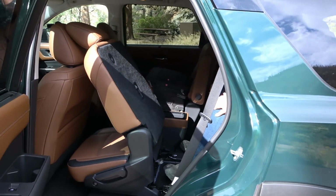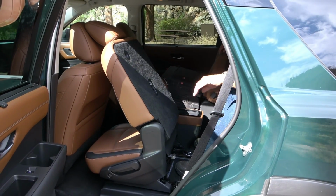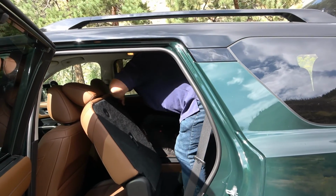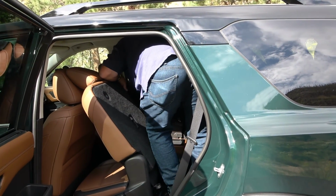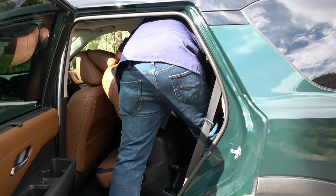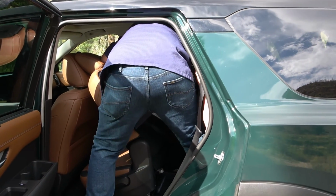Yep. Out of here. Three rows of seats. Third row is child seats. Good job, Chuck. I don't want to see the butt shot twice, but I guess here it is. You're gonna have to. Okay. There it is.